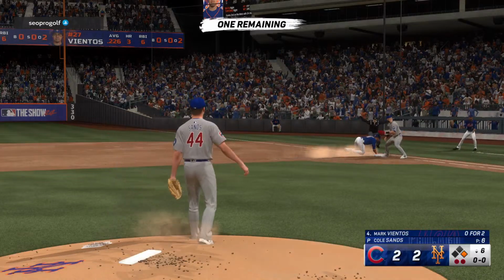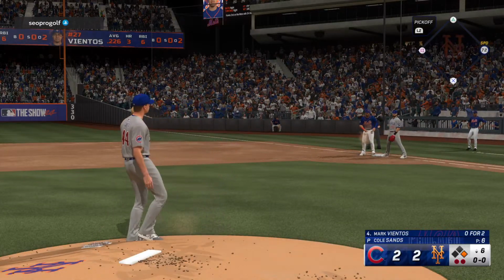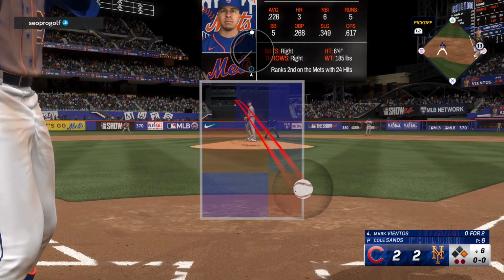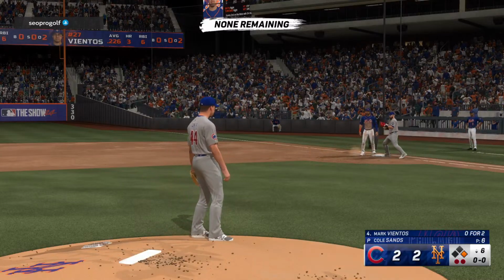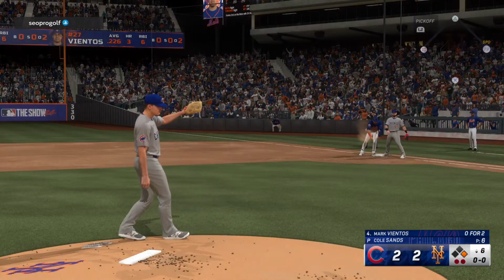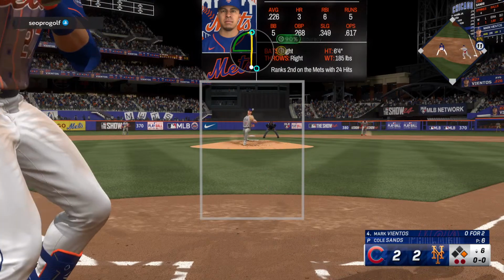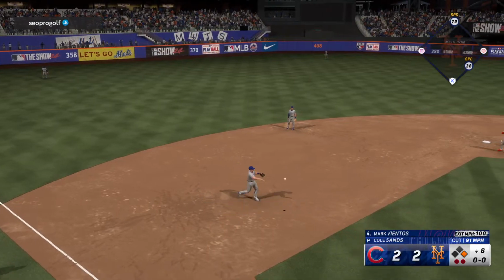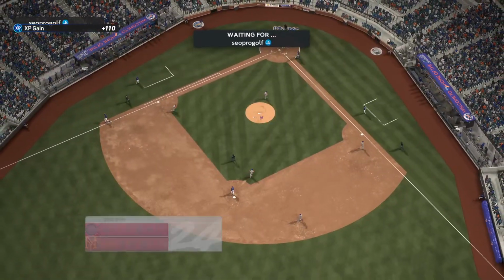Check on the runner. He's back in easily. Another throw to first. Safe. And he's back in that time as well. And that's the second disengagement down. Hard hit to third. Riley fires to first. Inning over.